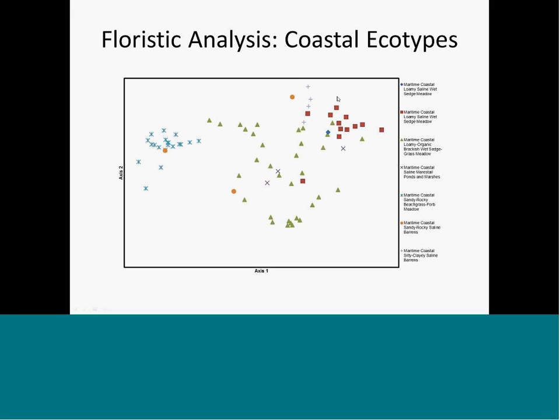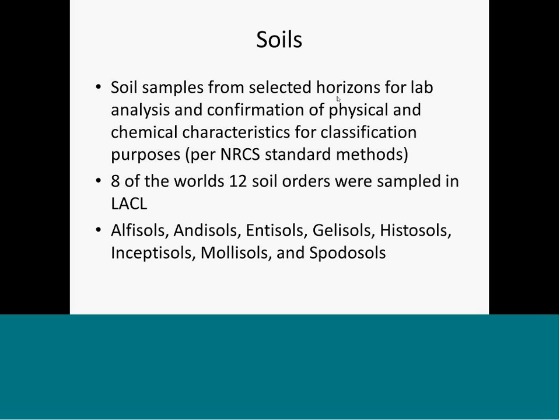For the soils, we use soil samples from selected horizons for lab analysis and confirmation of physical and chemical characteristics for classification purposes. This is per NRCS standard methods. In Lake Clark, we counted 8 of the world's 12 soil orders, so it's pretty diverse. That included alfisols, andisols, entisols, gelisols, histosols, inceptisols, mollisols, and spodosols. I'm not going to talk about all of these. I'll talk about the 4 most common that we encountered, and in the report there's more detail about all 8 soil orders.